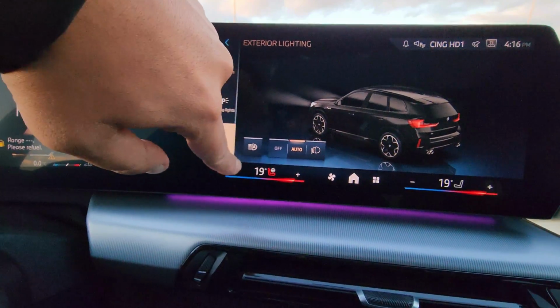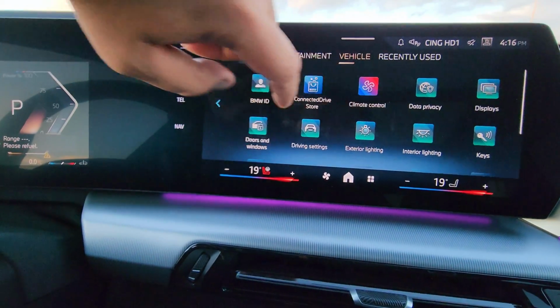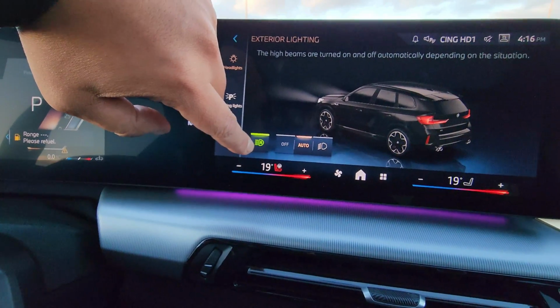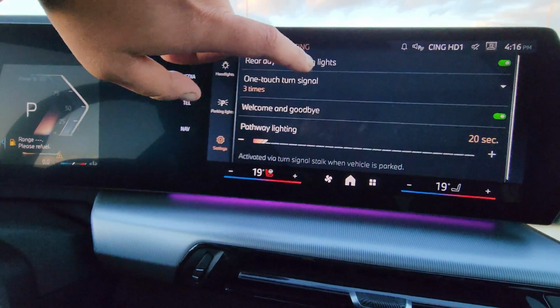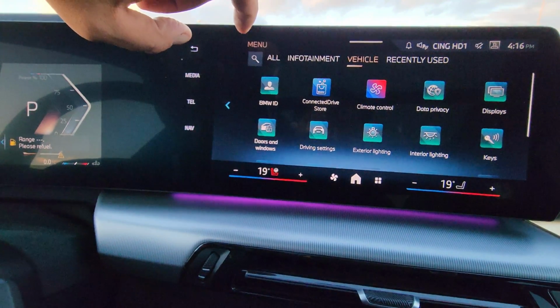So that actually looks different too. Whoops. Exterior lighting menu. Down, headlights. So we can put it on auto here. Oh, that's automatic high beams. It's on auto, low beams off. Parking lights, and for settings, okay, so iDrive 9 has all the same things, but they're laid out totally differently.